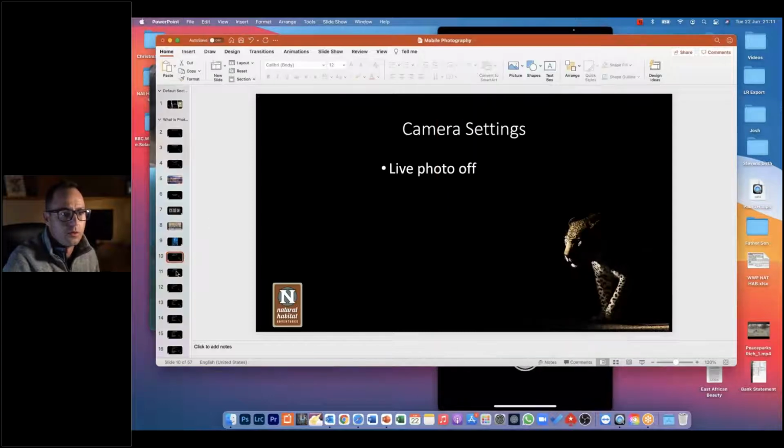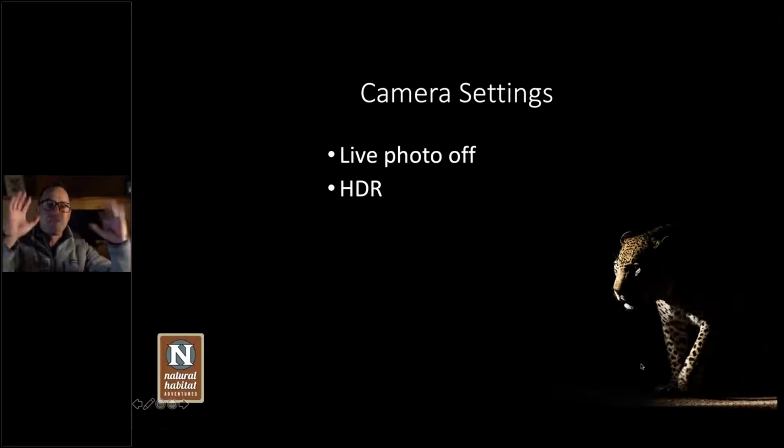Next, we have HDR. HDR means high dynamic range. Effectively, what the camera is doing is taking 2 images or 3 images or 4 images. With the smartphones, it's 2 images, and it will choose the best lit areas. So there's nothing that's too light or too dark, and it will replace those too light and too dark areas with the correctly balanced one. And what that does is it creates a very nice even image across the board. Now, I generally switch that off.